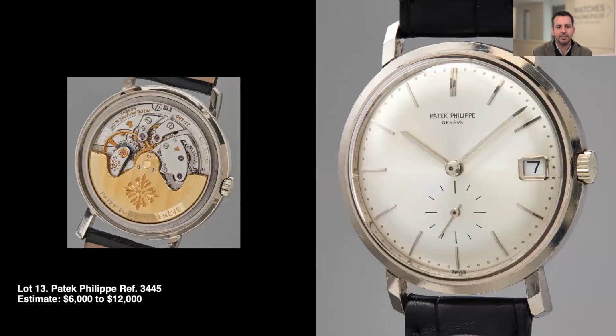Lot number 13 is a Patek Philippe reference 3445, classic dress watch in 18-karat white gold with a very crisp, well-preserved case. It tells you the time plus the date with a 35-millimeter case. Inside is one of the finest automatic movements coming out of Switzerland of all time, the iconic caliber 27-460. The estimate is $6,000 to $12,000.